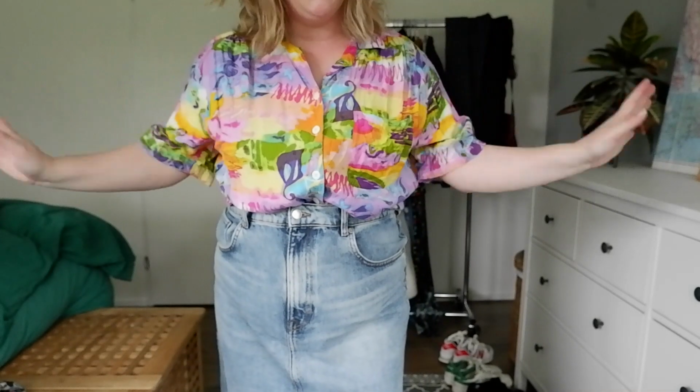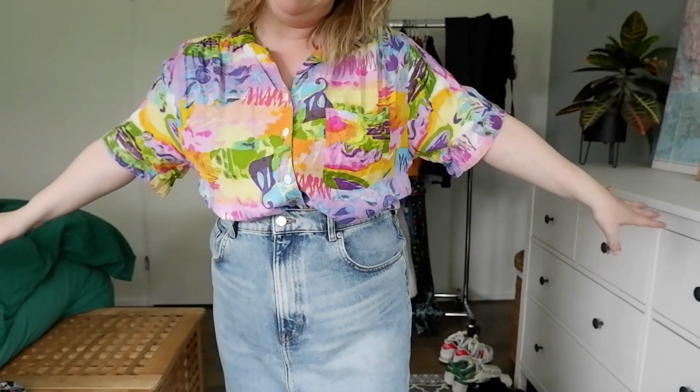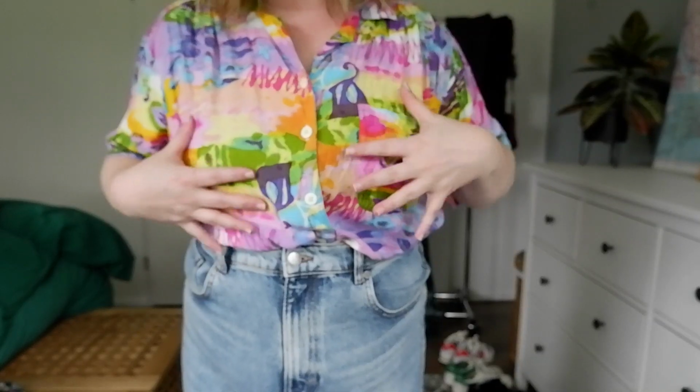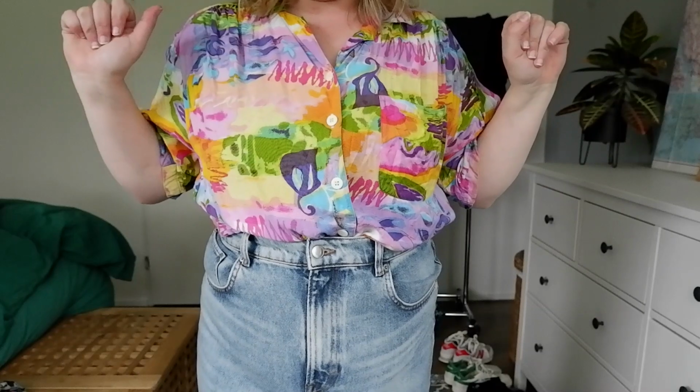And then to finish things off, my favorite thing to shop for, blouses. I love this one for the colors. I mean, look at that. It's like a painter's palette. It's got the pink, it's got the blue, the purple, the green, the yellow, the orange. It just put a smile on my face, so I couldn't say no to this one.